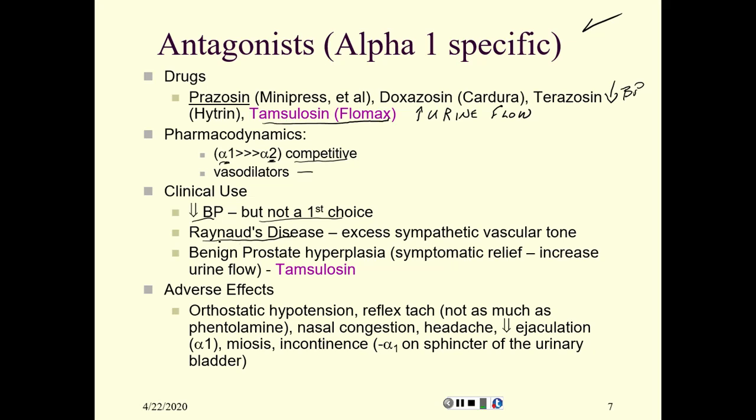What causes Raynaud's disease, we don't know, but individuals have excessively cold and, if they're white, very pale hands and feet. And that's Raynaud's disease, and it's because there's too much sympathetic activity on the blood vessels in the extremities, and that sympathetic activity mediates vasoconstriction through alpha 1 receptors. So if you block the alpha 1 receptors, it relieves the symptoms of Raynaud's disease. They're also used, as I said just a moment ago, in the treatment of benign prostatic hyperplasia, and they provide symptomatic relief.